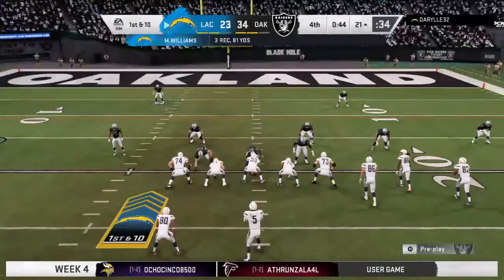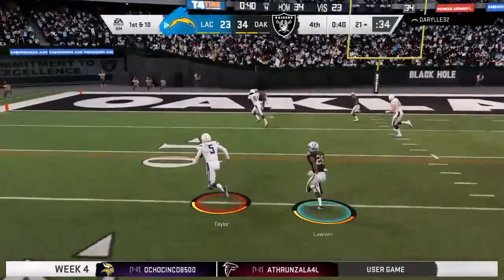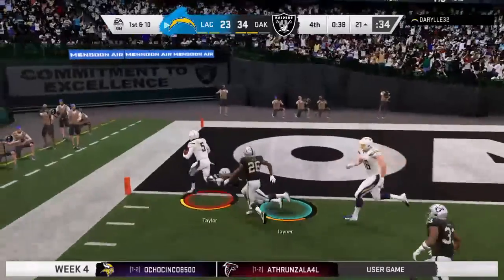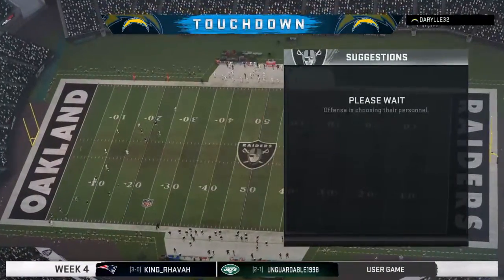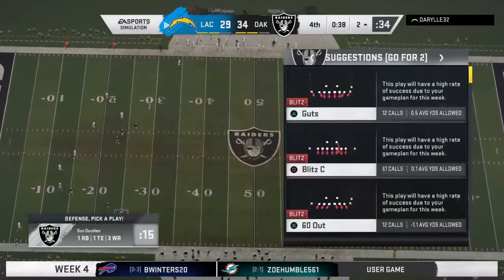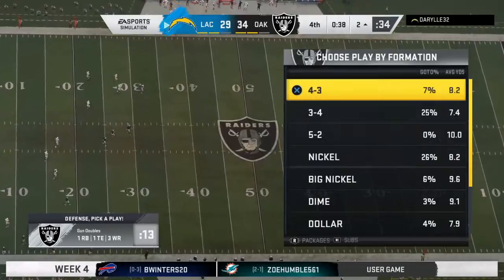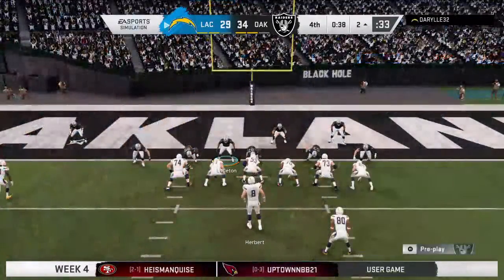Here's 1st and 10 just outside the red zone. And an alley to run. He's got the first down inside the 10th. And he takes it in for a Charger touchdown. Tyrod Taylor, his first touchdown on the year, as his guys are back within a single score. So certainly some importance to this one now.